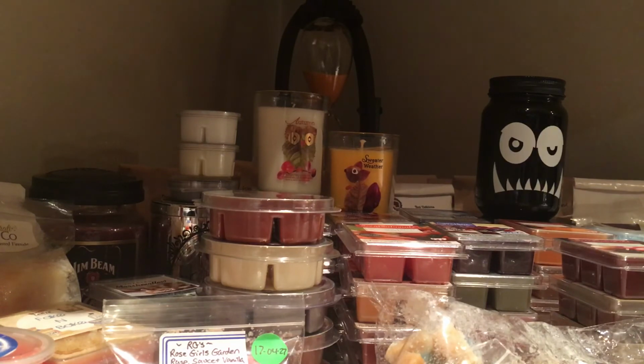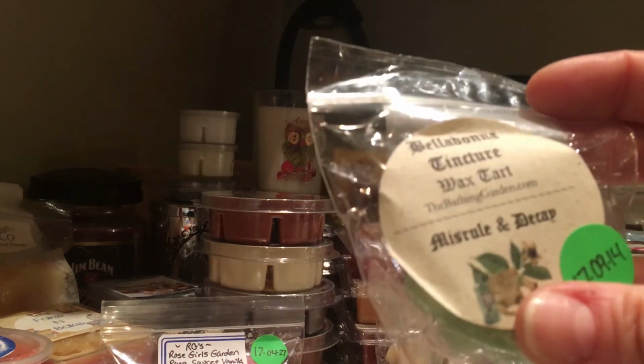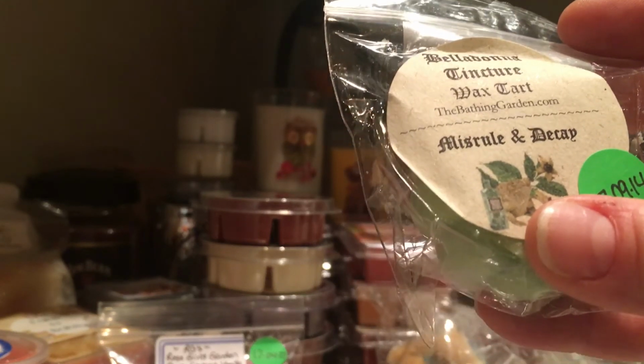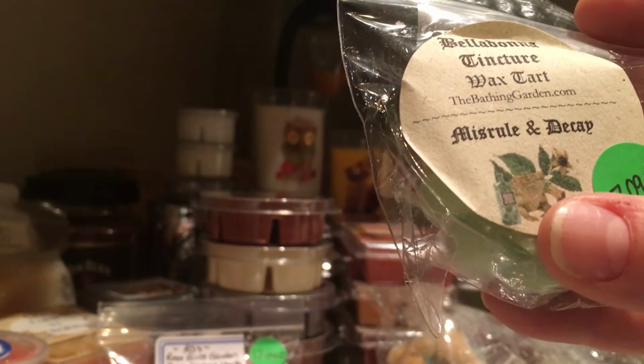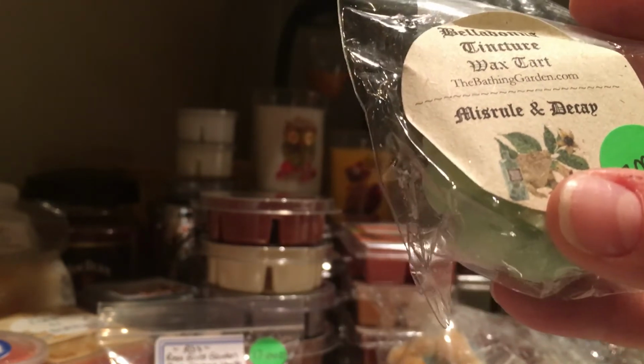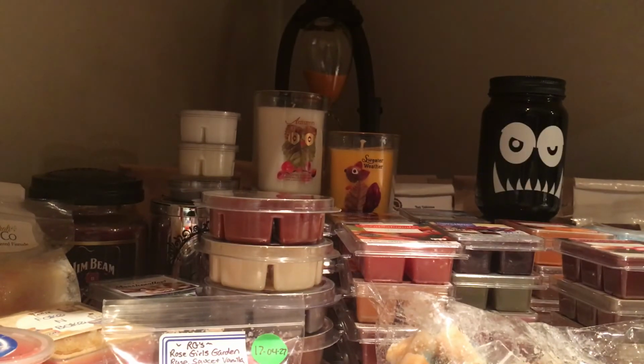I couldn't find this when I was looking it up that day. It wasn't on the website, but marzipan would be like an almond scent. So belladonna. Misrule and decay. We'll read the bottom part. Misrule and decay. So this is black pepper, patchouli, vetiver, and sandalwood, which is supposed to mimic very much Lush's Lord of Misrule, one of my favorite bath bombs.